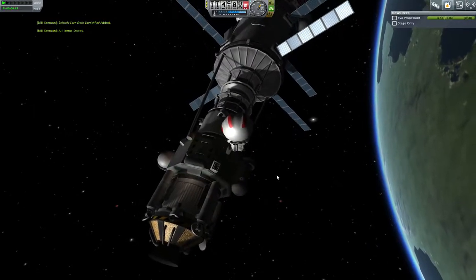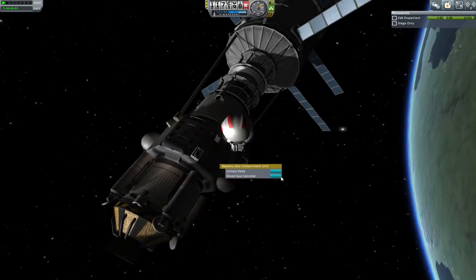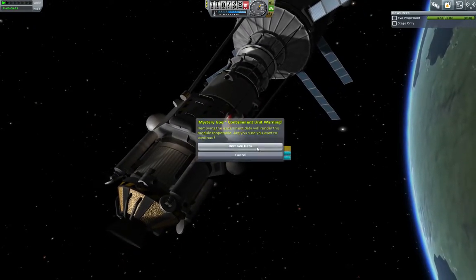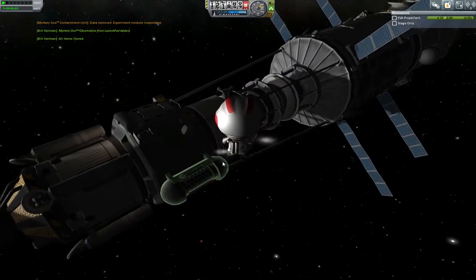And I hear you say, Josh? These mystery goo containment units, they're one use only, aren't they? Well, normally yes, but you can clean them using the science lab, which means they're not one use anymore.